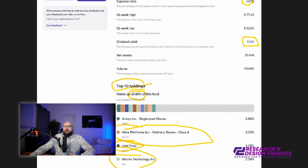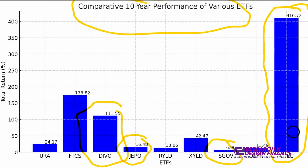However, if we go back to my original chart, QTEC compared to JEPQ, compared to Devo, has outperformed them over the last 10 years. And again, I know there's going to be comments saying, well, Ryan, we don't have 10 years of data on JEPQ or Devo. I understand that. If you're long and you want to go long in tech stocks, QTEC is for you. So mark this one down, put a post-it note on it, do what you got to do.